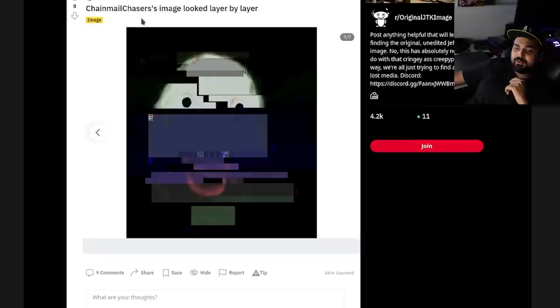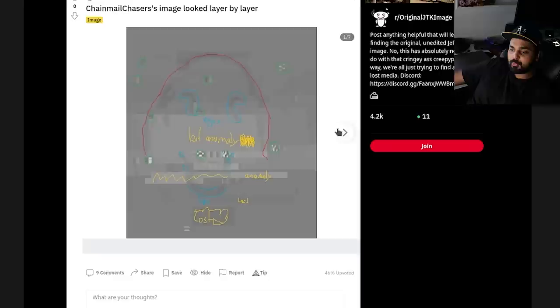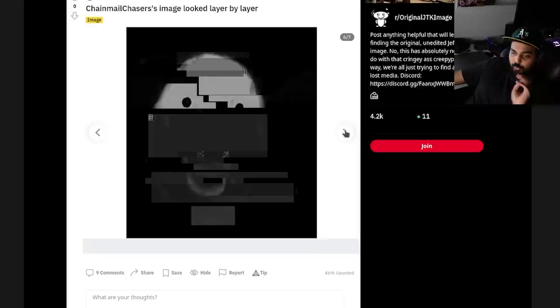One of the other aspects that I was looking into was Chainmail's Chasers. So this one was an interesting image that I ended up looking around, where effectively you got to see some people here actually doing proper image analysis, crudely at least, to find out maybe this image was Jeff the Killer. So of course, could it be the original image? Well, for that, we're going to do a little bit of what I like to call debunking in front of you live.